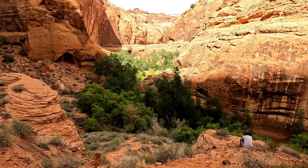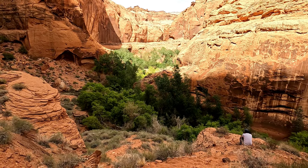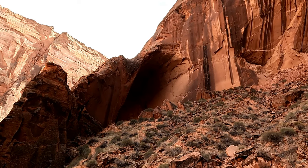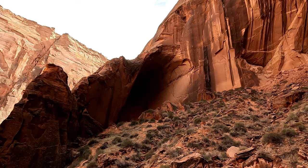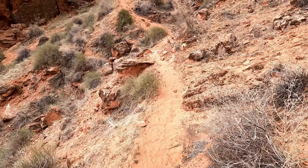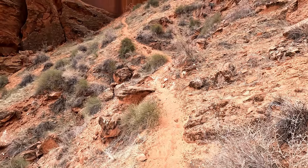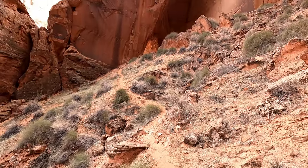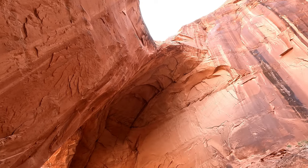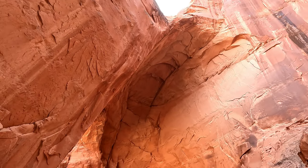Such a great view up here at the top by the arch. The arch is right there in the middle of the video. Very close to it, but we can't see through it at this point in their shadows. The last part of the trail has been steep and challenging. As you can see, I'm just about to the arch there. And I made it to the arch.